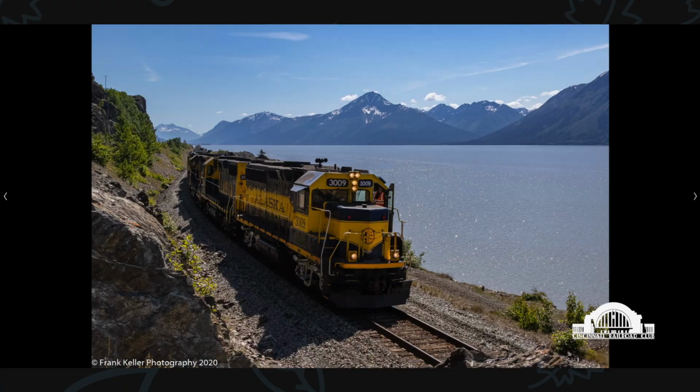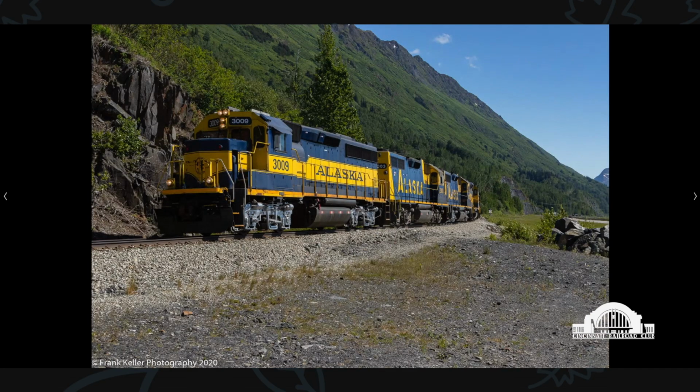One of the freights along the Turnagain Arm. Sometimes they're right at road level, sometimes they're down below, and it varies along that 50 miles. You can see here we're at road level. Jeeps seem to be a favorite of people that visit Alaska. They really like seeing the Jeeps. Standard cabs, I guess.